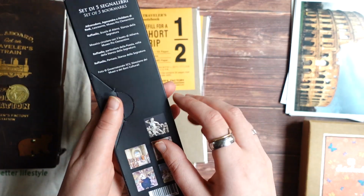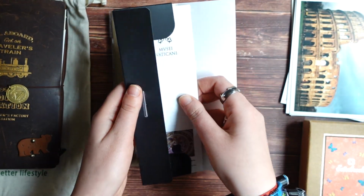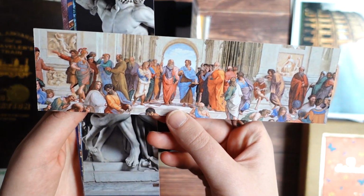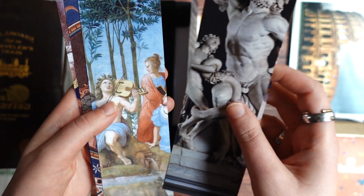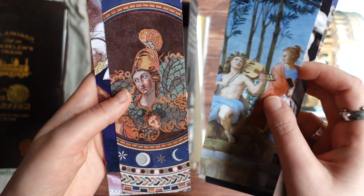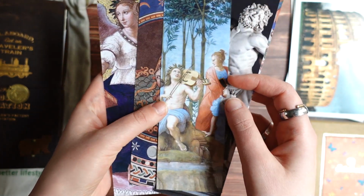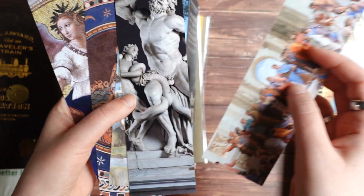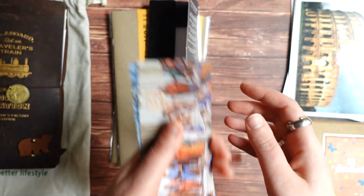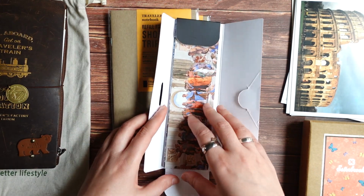And I also bought a set of bookmarks in Vatican with the most famous art pieces there, because I thought that some of my friends definitely will like this. I know a few people who are very much into art and who would like something like this, like bookmarks with art pieces. So I'm also going to send this to some of my friends.